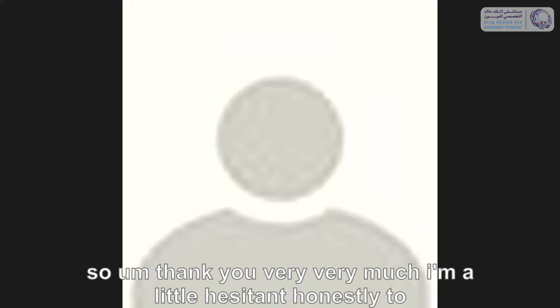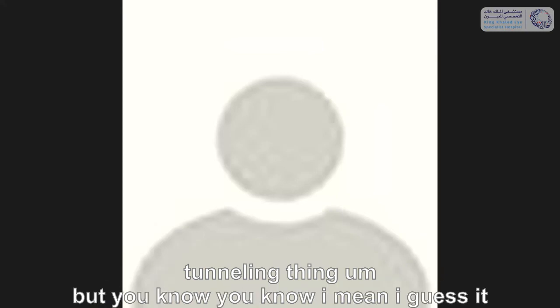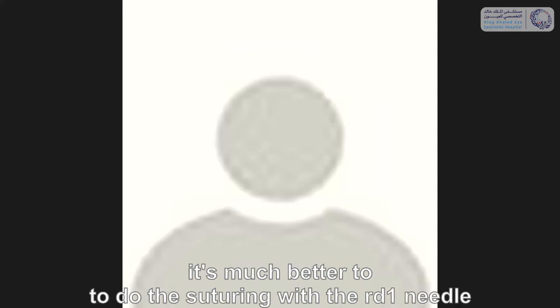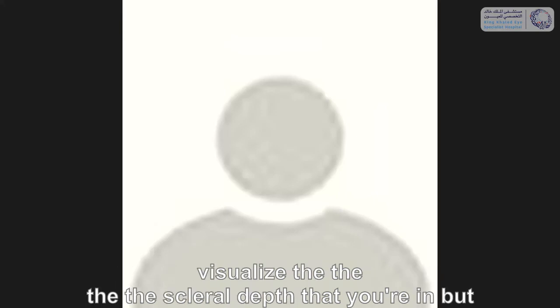I'm a little hesitant, honestly, if I had to do it again, I would be a little hesitant to do the scleral tunneling thing. But I guess it works, so it's good to adopt it. And I agree with Hassan that when we reach a presbyopic age, it's much better to do the suturing with the RD1 needle under the scope, so that you can visualize the scleral depth that you're in.